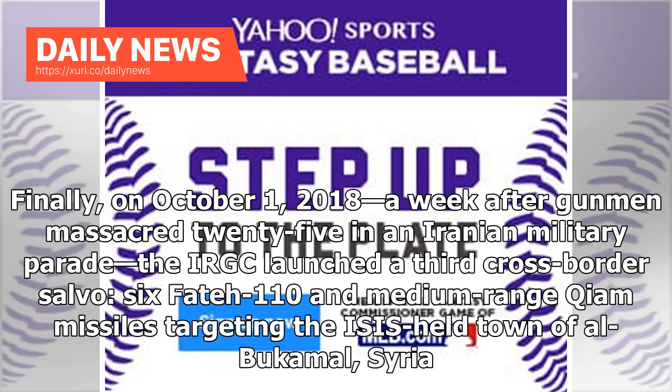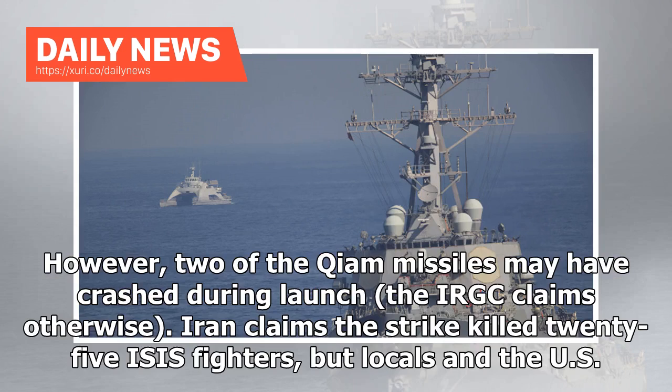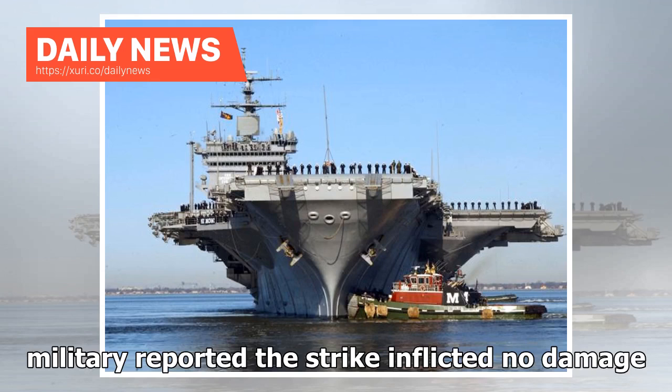Finally, on October 1, 2018, a week after gunmen massacred 25 in an Iranian military parade, the IRGC launched a third cross-border salvo, 6 Fateh 110 and medium-range QIAM missiles targeting the ISIS-held town of al-Kiswah, Syria. However, 2 of the QIAM missiles may have crashed during launch. The IRGC claims otherwise. Iran claims the strike killed 25 ISIS fighters, but locals and the U.S. military reported the strike inflicted no damage.